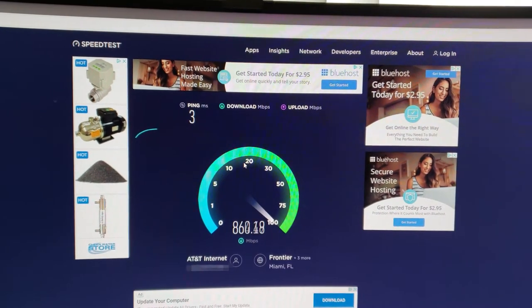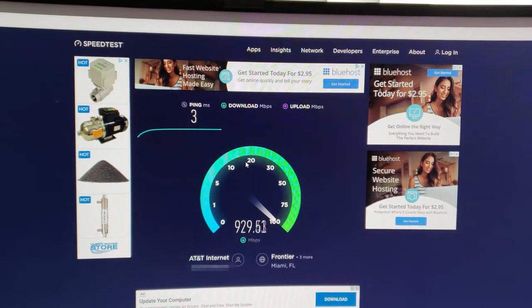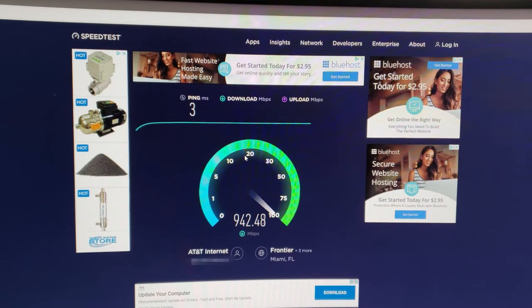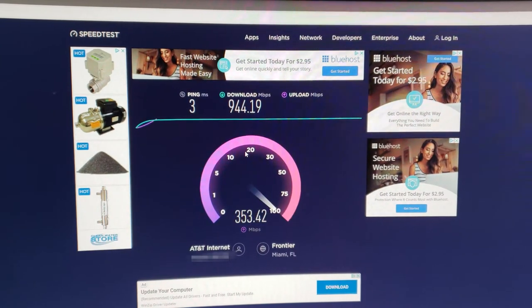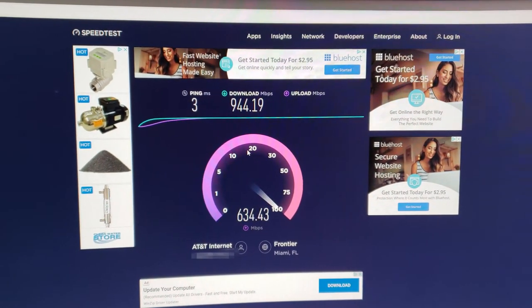The ping speed is 3 milliseconds, and the actual download speed is 933.35 going up. So this is extremely fast internet, okay? For home use, this is probably one of the fastest speeds you can get. And the upload speed is also extremely fast. And this is fantastic for content creators.